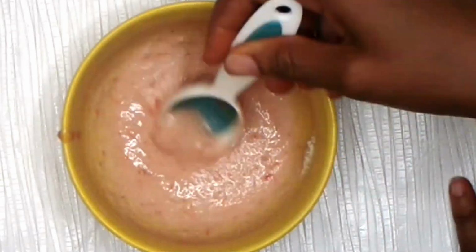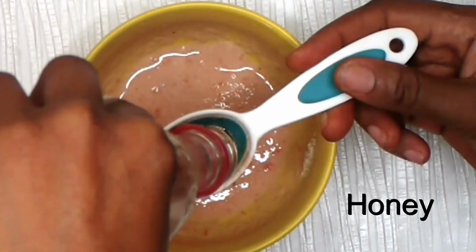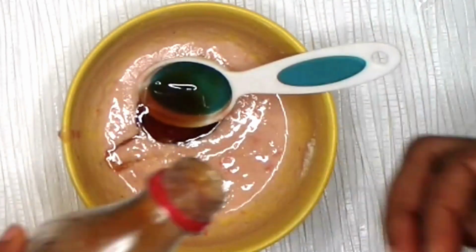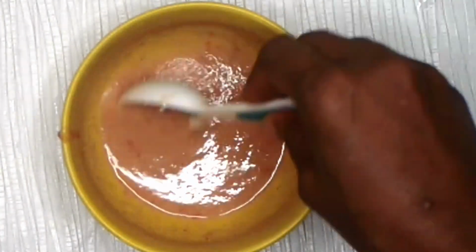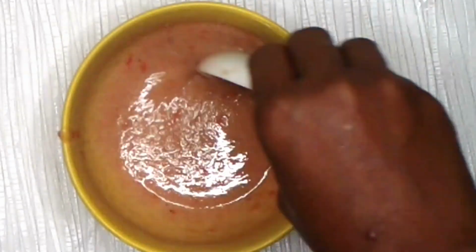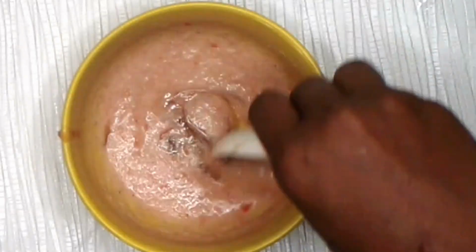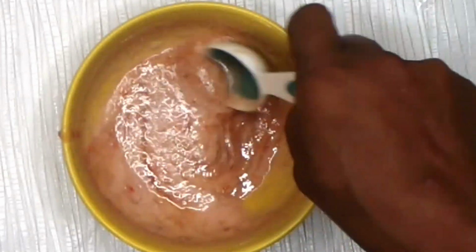The next thing I'm gonna be adding is honey. I'm so super excited. I'm gonna be adding honey to this mixture because anytime I apply honey on my face, it's just so super amazing. The benefits are out of this world. It's just beyond explanation, guys.